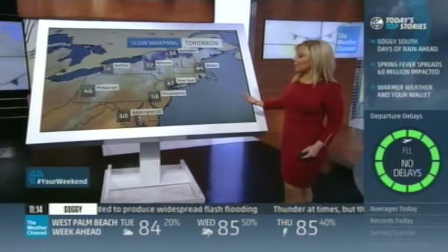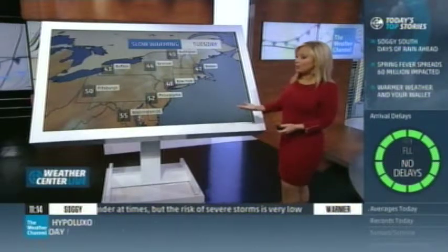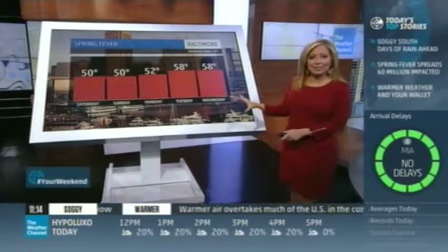But starting off the work week, we're really looking at some better conditions with temperatures in the 50s, really into the mid-Atlantic like Washington, D.C. By Tuesday, you're at 55. So the weather just gets better as we work our way through the week. We'll break it down for some cities to show you.